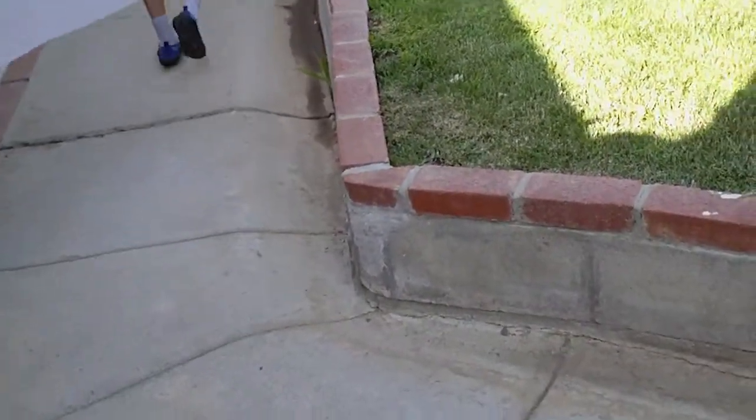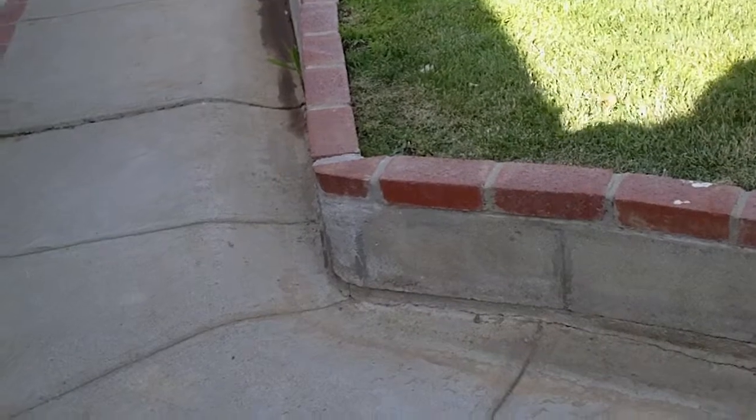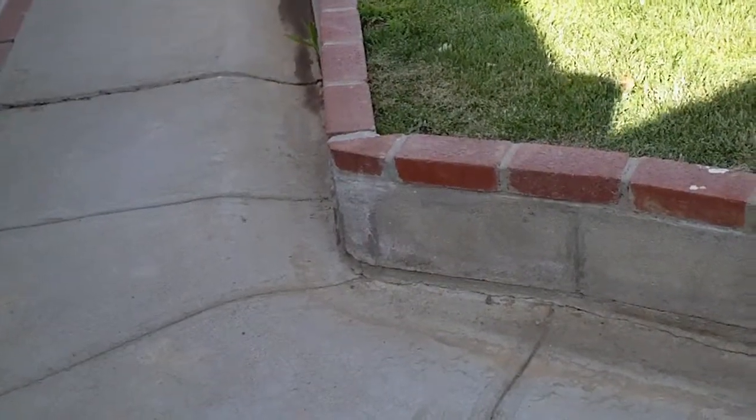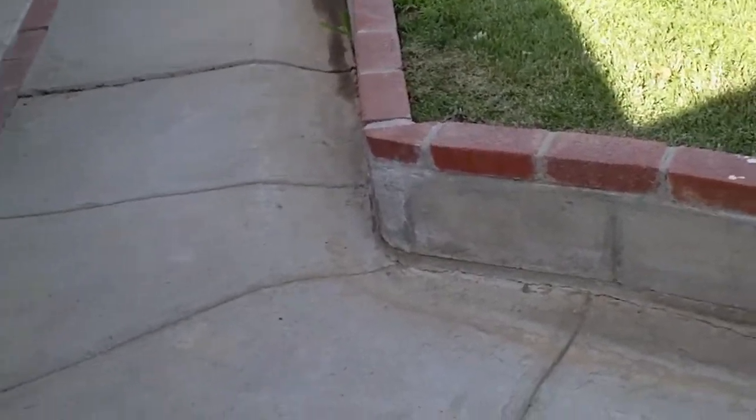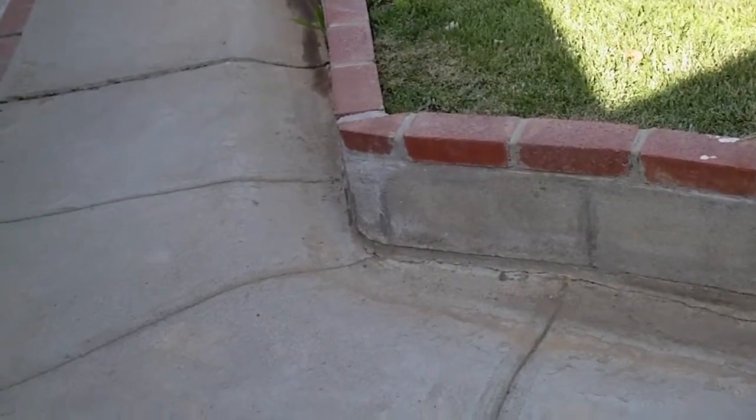Eventually it was pretty full. Eventually it starts to work its way in there, but next time you water it accumulates some again. It's just going to sit there again. Yeah. And day after day after day, it'll just stay wet right there.